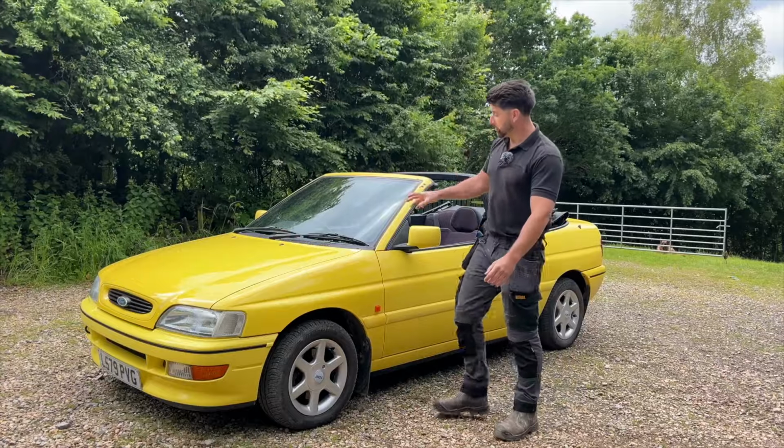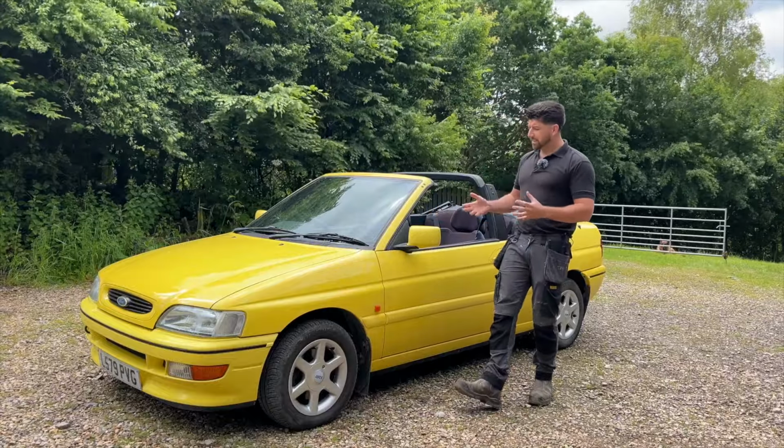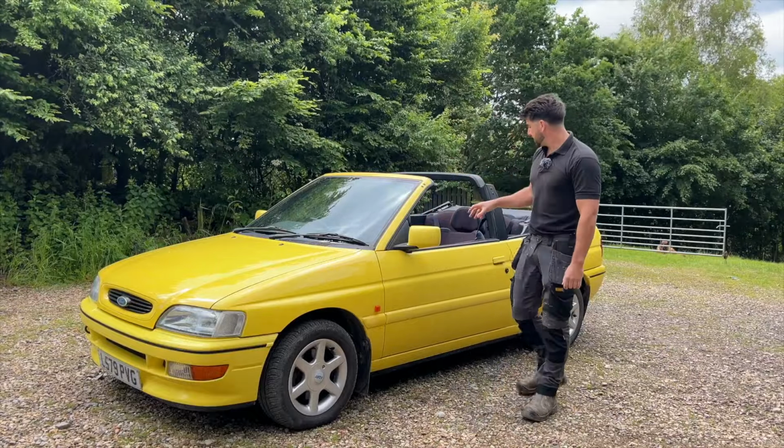There will be more content coming on this Escort shortly. I hope you've enjoyed this intro to the car, a quick walk around, and I hope you've enjoyed seeing something that, you know, you don't see every day anymore. These cars were everywhere once upon a time, but you really don't see them anymore, much less in this sort of condition.